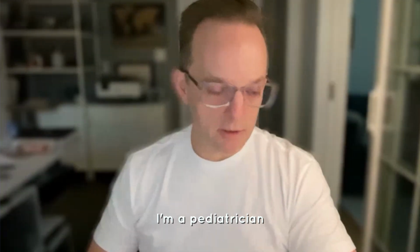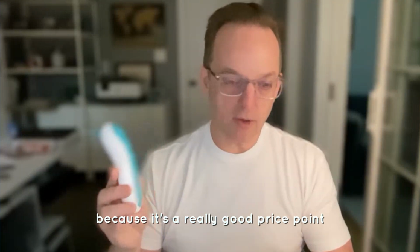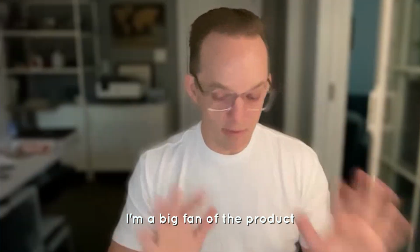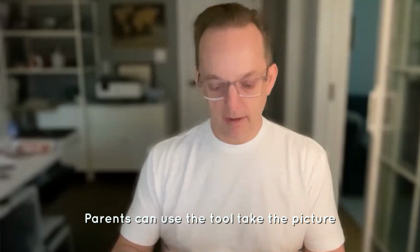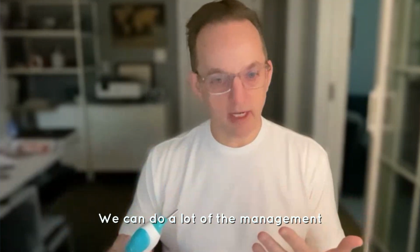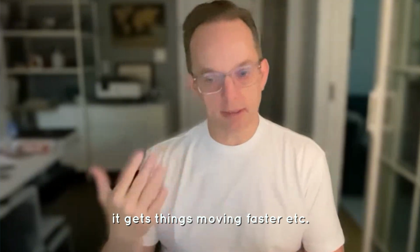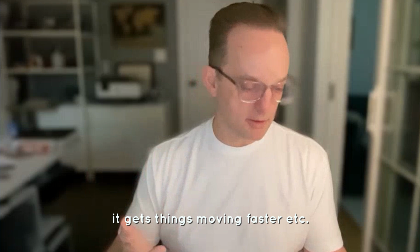I'm a pediatrician. The Remmie Pro itself is the device that I recommend to patients most because it's a really good price point for a really good tool. I'm a big fan of the product. Parents can use the tool, take the picture, send it to me. We can do a lot of the management just sort of remotely like that. And that saves them needing to take time off. It gets things moving faster, etc.